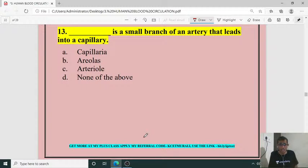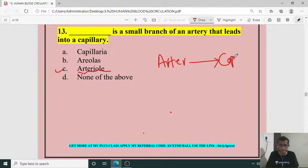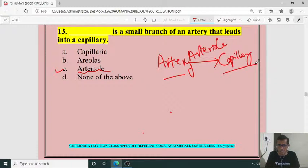Next, dash is a small branch of an artery that leads into capillaries. What is that? A branch of artery that later gives capillary. It is the arteriole. Between the artery and capillary we can observe arteriole. The artery gives arteriole. The finest part of arteriole later gives a capillary. So those capillaries will supply the blood to the individual cells of the tissue.